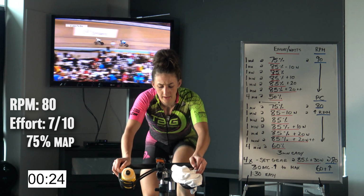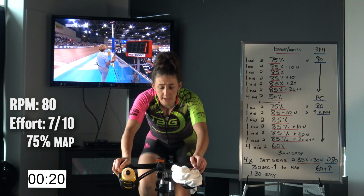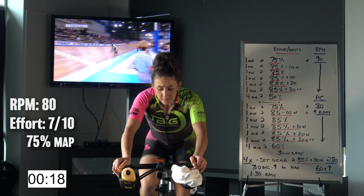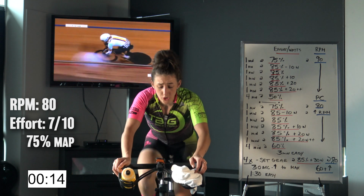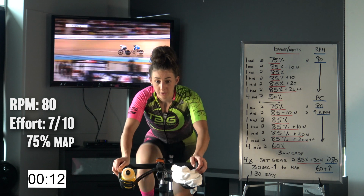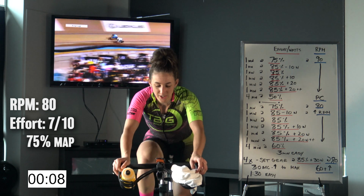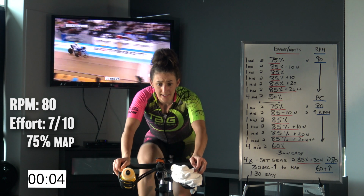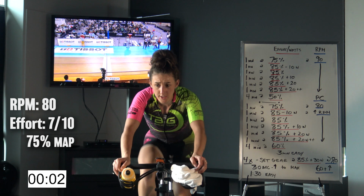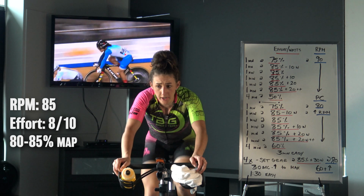Remember to breathe. 15 seconds. A really important part of time trials is finding a rhythm with your breath. It'll help you stay controlled. It'll help you circulate more oxygen first and foremost, and just help you with that rhythm. In 5, 4, 3, we've got our next build. 2, 1, just under 85%, so a little bit harder.